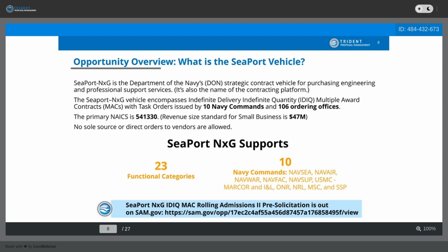There is a pre-solicitation out on SAM. We have the link here. If you visit that, it's going to tell you the timeline that's expected, but basically they refer you back to the last rolling admission RFP. So we're going to cover the highlights from that. Most of what you see today is based on the latest guidance that we have, which is that RFP from 2021.